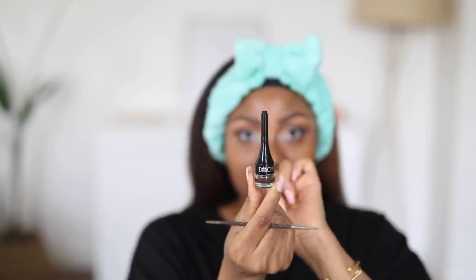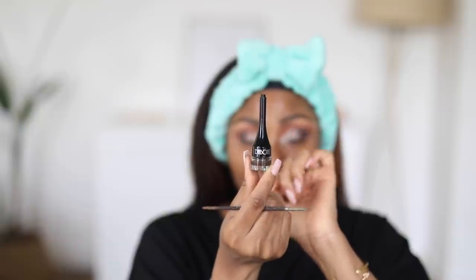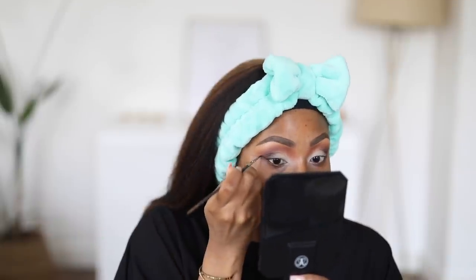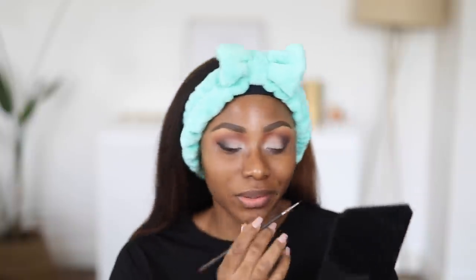So it's eyeliner time. I'm going to line my eyes with this brown gel liner. I've been using this a lot, you guys can see. I'm just going to create a decent winged line on both eyes. See, very easy. I've done this one, going to do this one.